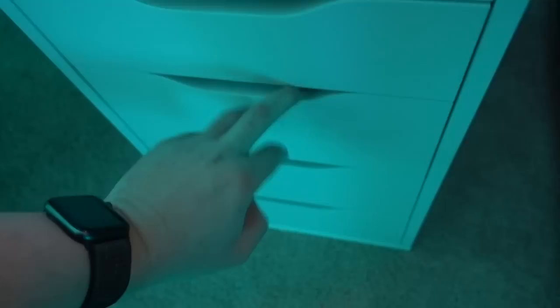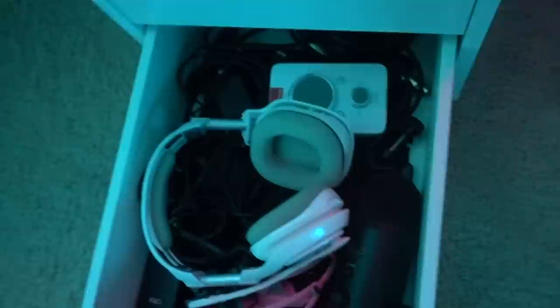Over here, just building stuff. That's actually empty. And down here is the big drawer with a lot of random accessories.